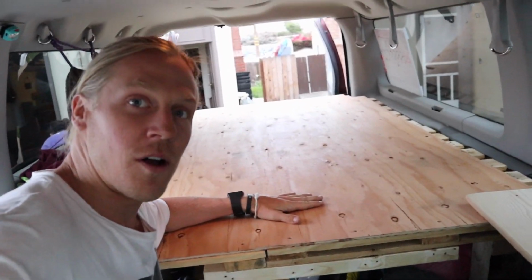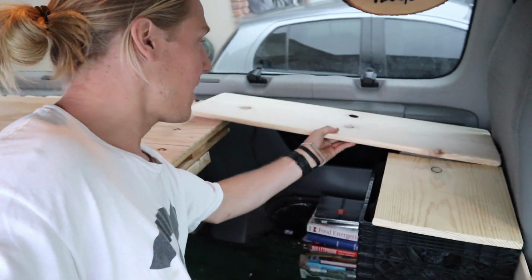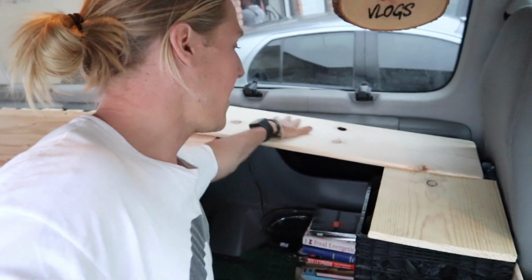Alrighty. Work is postponed for the day. We got some bit issues, but we got some stuff done here. We got the plywood all set up so the bed's a lot more supportive and comfortable. And then we got this desk in action here, all sanded up.